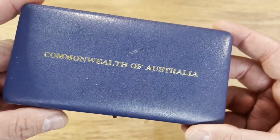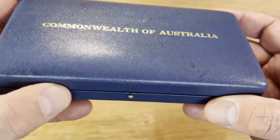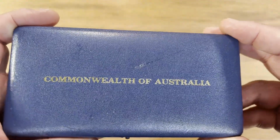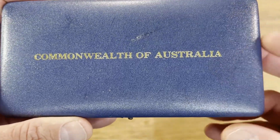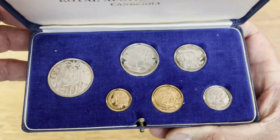There's no difference in value between the two. So the dark blue and the light blue, there's no extra value. You're not going to get more value out of one or the other. From what I've seen, they sell at a pretty similar price point. The prices go from roughly $300 to $450 depending on the coin quality.